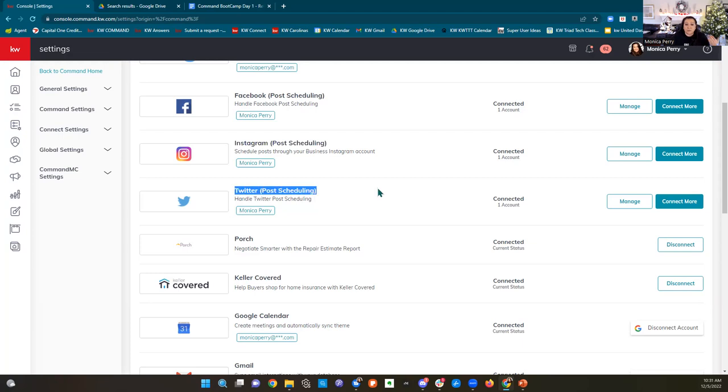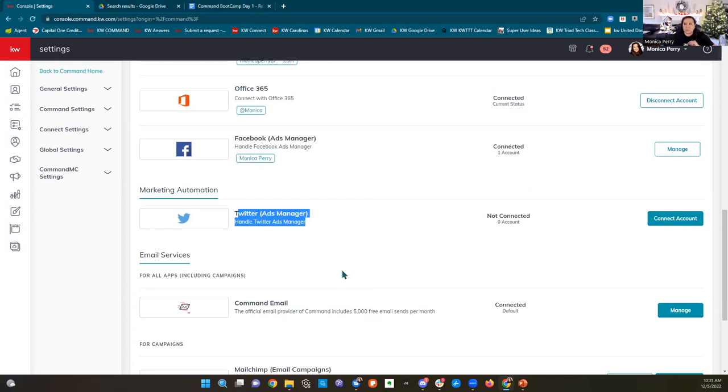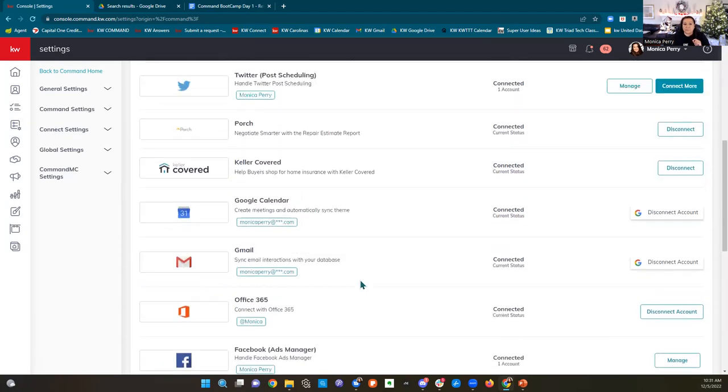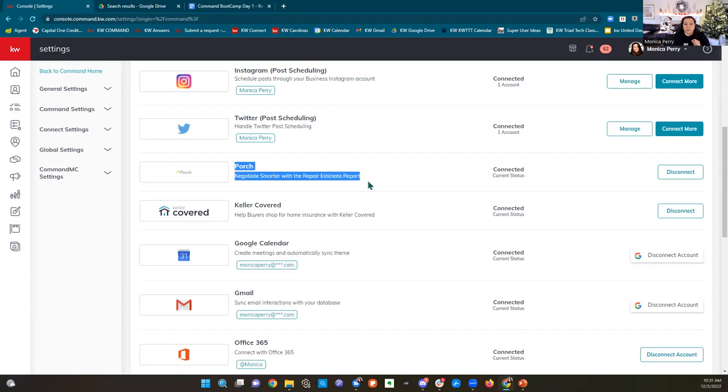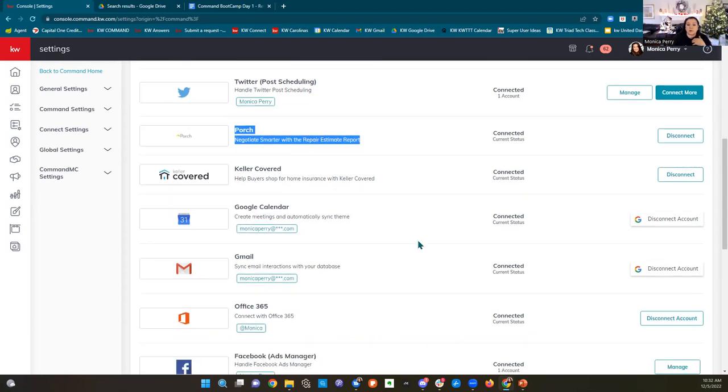If you like Twitter, you can also post to Twitter. You just need to connect your account back here. For posting, you do not have to make Twitter a business account, but for paid ads, you do need to make Twitter a business account. Okay. Porch. This is a place where we can go and upload the summary of a home inspection and get a free repair estimate report from Porch. So that's that integration, if you're interested in that. Keller Covered is Keller Williams Insurance. We can connect that in opportunities so our clients can get quotes from Keller Covered.